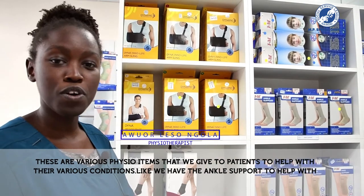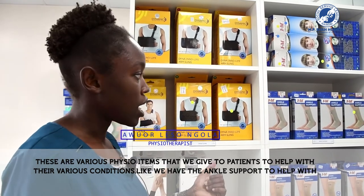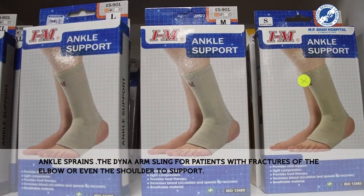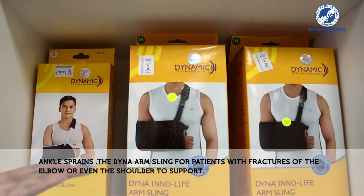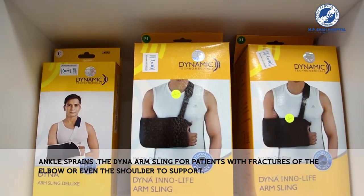These are various physio items that we give to patients to help with their various conditions. Like, we have the ankle supports to help with the ankle sprains, the Dyna arm sling for patients with fractures of the elbow or even the shoulder to support.